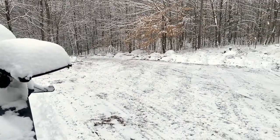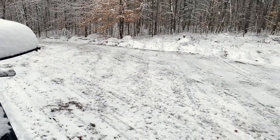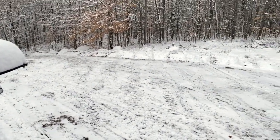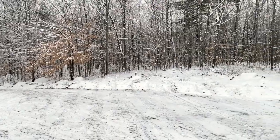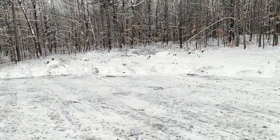It's kind of a light, fluffy snow. Not too bad. It's a little bit sticky, but it's warming up a little. So anyway, that's it for the snow.